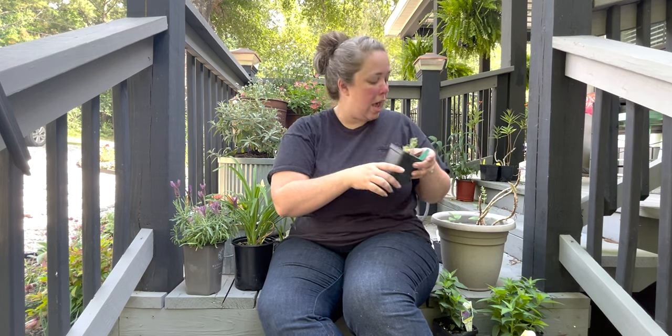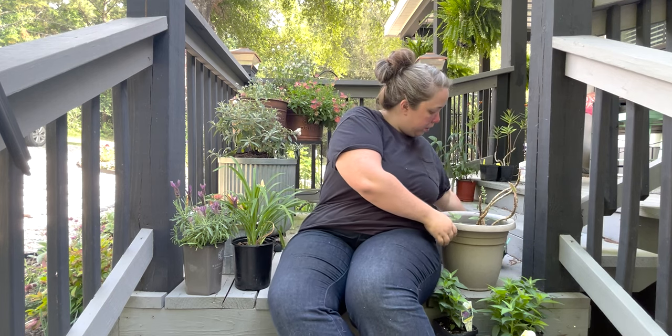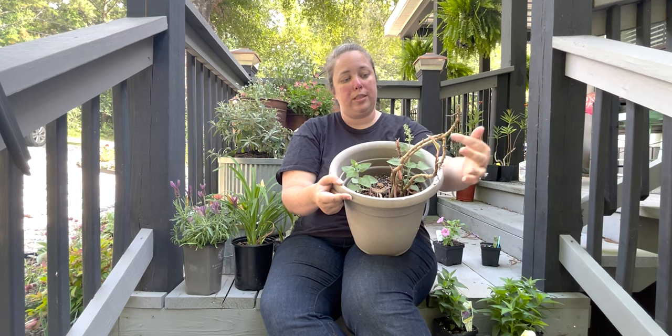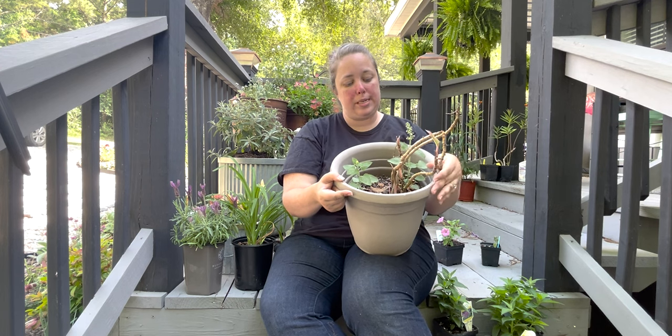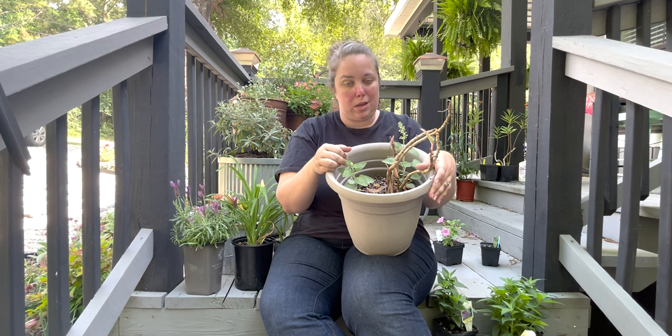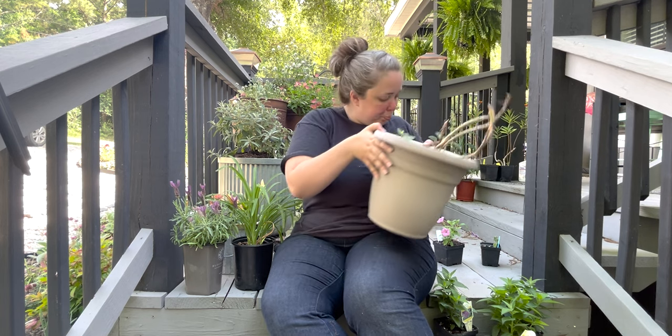So she had one come up in this pot, and she had 2 come up in this pot with this little guy that's finally coming back. We thought he might be dead. So I'm gonna go ahead and dig these out, and hopefully this guy will be happier by himself.